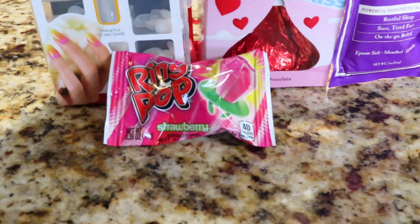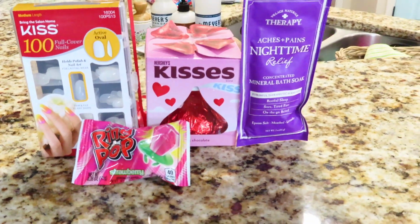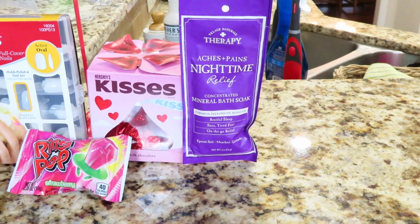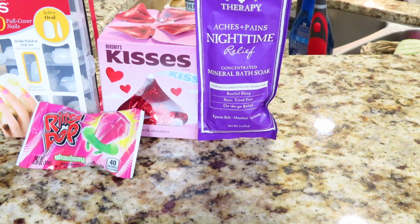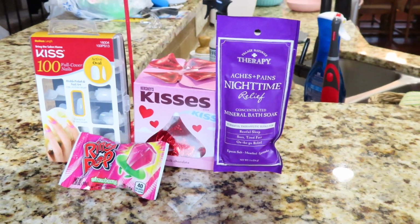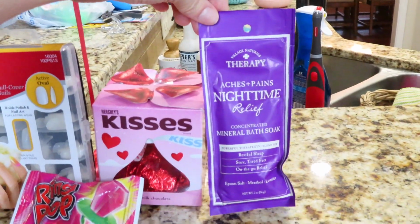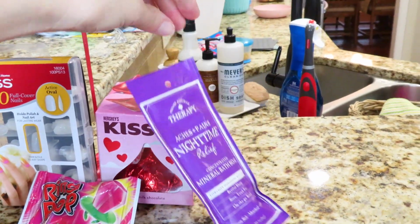I got her a ring pop and then we also got her a big Hershey kiss and then some aches and pain nighttime relief bath soak. She just likes baths, like bombs and everything. She has a lot of those, so I just picked her up these. I think it's a lavender scent. So she'll like that a lot.